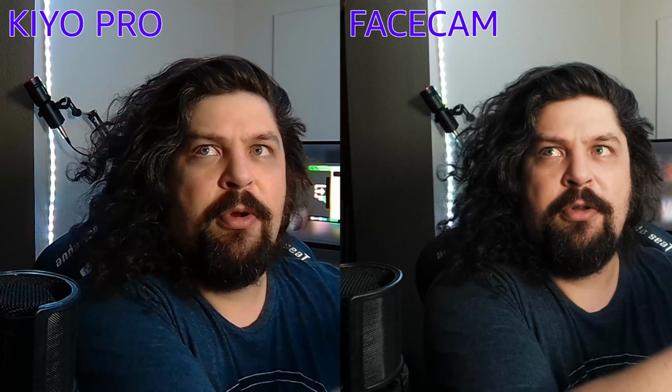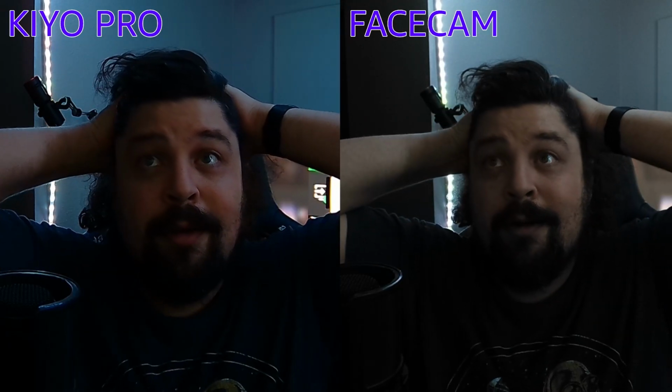The sun is up, so I'm going to turn off the key light, but the sun will still be coming through the blinds a little bit. So now this is a dark room, and yet I think both look really good. I think the Keo Pro continues to be really impressive in terms of its ability to just look good in any scenario. But let's be fair, let's make some adjustments. Let's see if we can get both these cameras up to look even better.